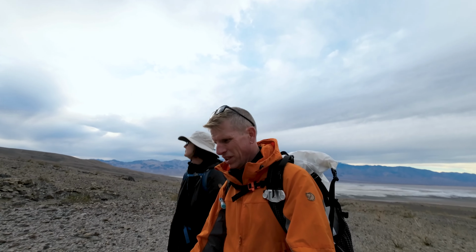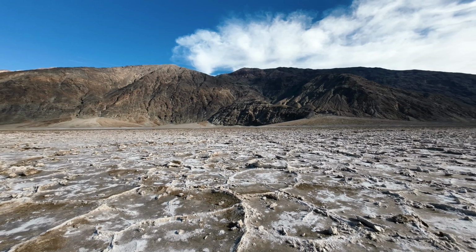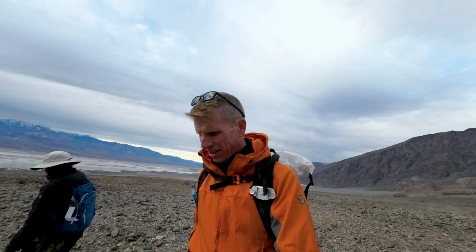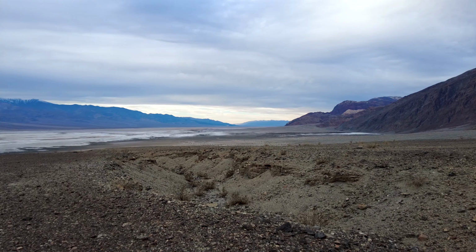Well, we spent the afternoon wandering around out here in Death Valley and went out to Badwater Basin, which was pretty cool. And then we went and hiked out to a canyon that someone told us about. Checked it out. It's pretty cool. Didn't bring my big camera with me, so got a few shots maybe with the X-T4. We'll see what that looks like.